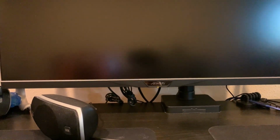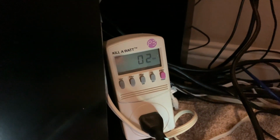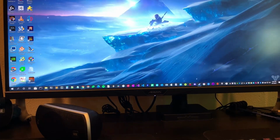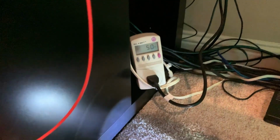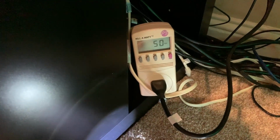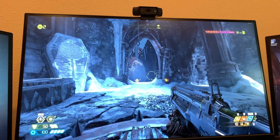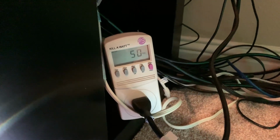So while the computer is asleep and the monitor is in sleep mode, we can take a look at power usage, which is currently about 2 to 3 watts. Currently, we're just sitting at the desktop doing nothing, and power draw is looking to be around 50 watts. Here we are running Doom Eternal at 144 Hertz 4K, and we are still at 50 watts, which I didn't expect, since it was running at 144 Hertz on the desktop too.